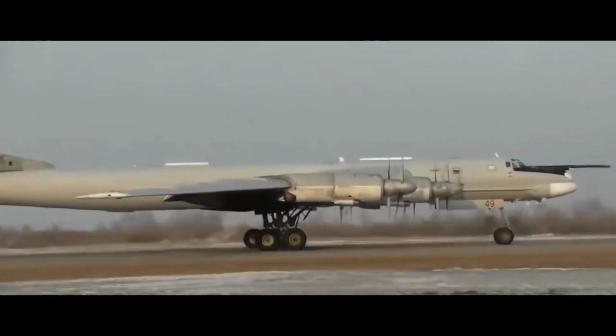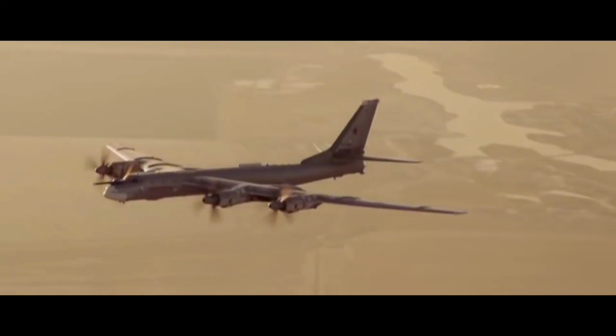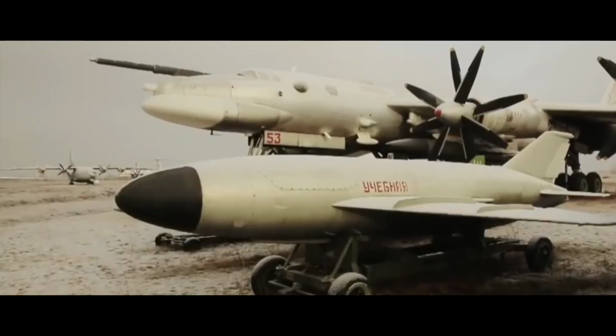The cost per Tupolev Tu-95 has increased to $26.28 million. The aircraft is in service in the Russian Air Force Naval Aviation and Russian Air Force Army units, as well as with the Indian Air Force.